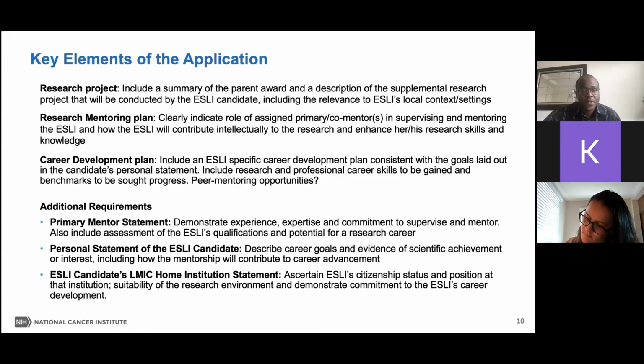and set them up for this career independence that we're asking for. As you are considering your applications, I think to add to these points, we will require, and the documents that will be reviewed, for example, will be the primary mentor statement. In that statement is where you'll demonstrate your experience, expertise, and commitment to supervise and to mentor these mentees. It is important that it comes out clearly that you are vouching for the qualifications and the potential of the LMIC investigator to really grow and advance their careers as this program wishes.